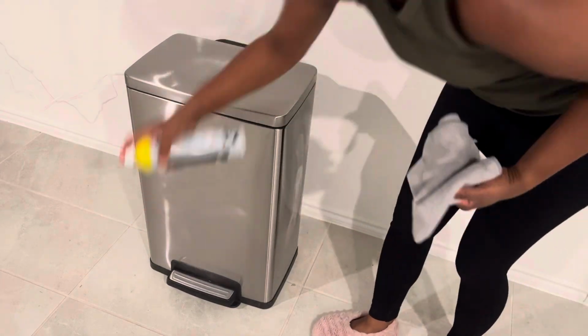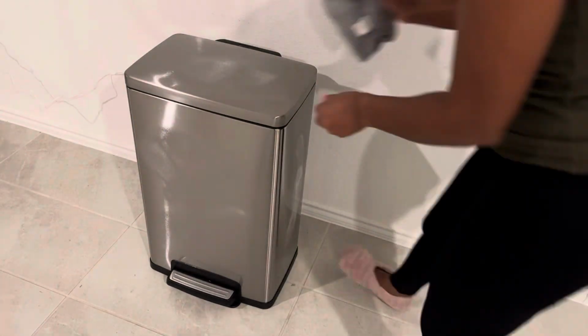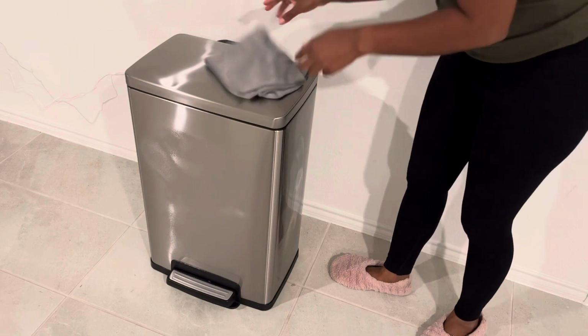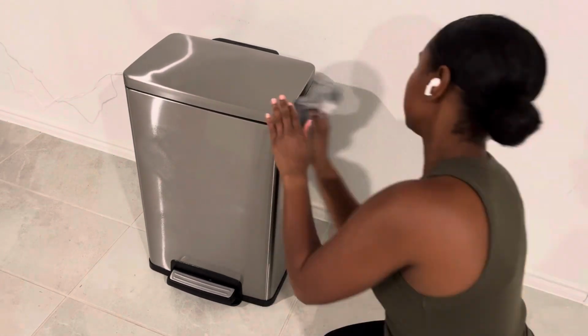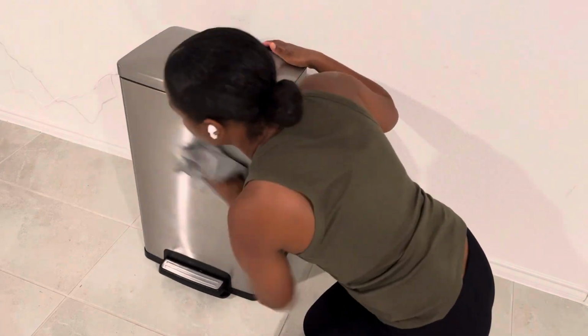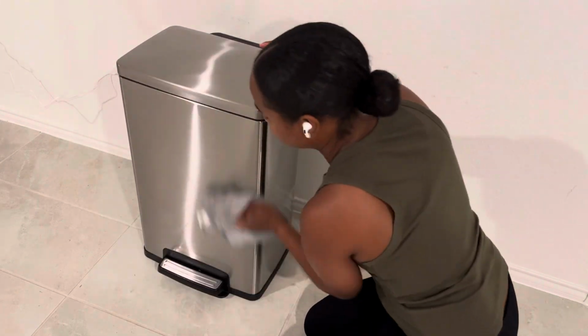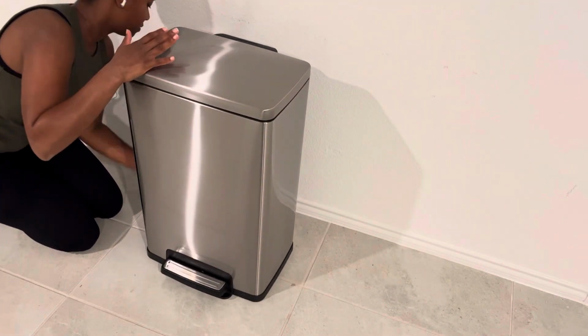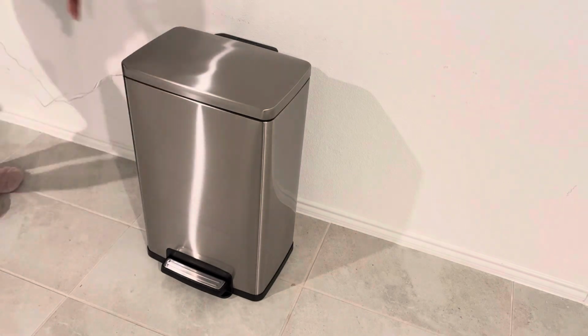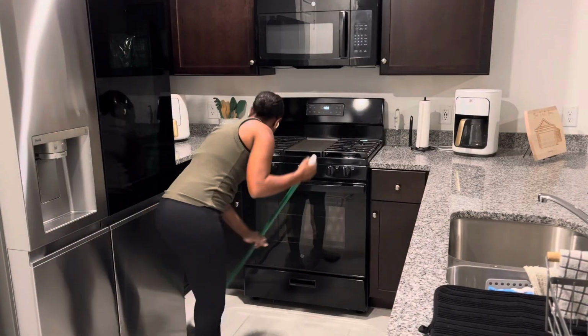Okay, so same as my fridge, my trash can also gets lots of fingerprints, and sometimes there's spills on the outside, you know, because kids. So I find myself wiping my trash can down a lot, and it's one of those things that drives me crazy as well, but I have to wipe it because if I see spills or I see fingerprints, I know it's just gonna drive me nuts.